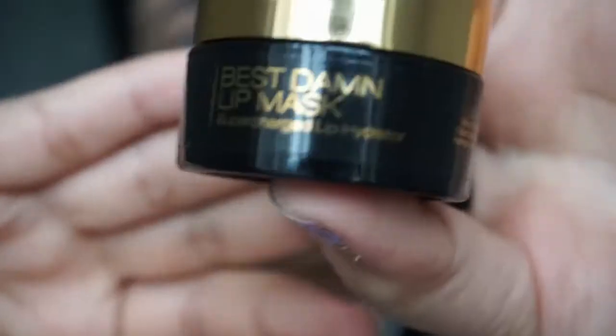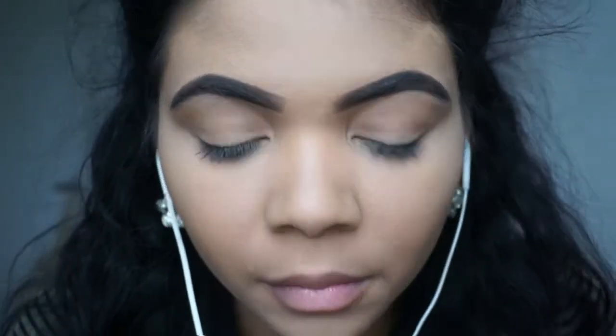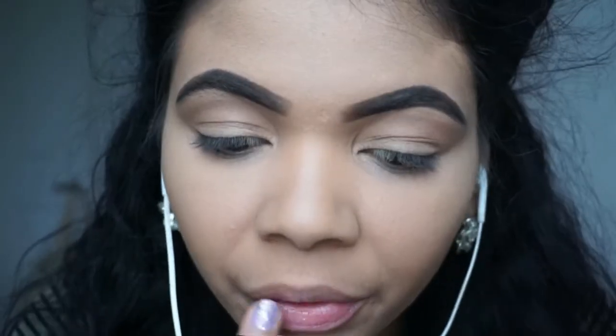So to begin this eye look tutorial, I am going to start by moisturizing my lips. I am going to be using the Bestium Lip Mask by Nicole Guerrero. She's a famous YouTuber on YouTube, and this lip mask is everything, you guys. If you want a review, just let me know.